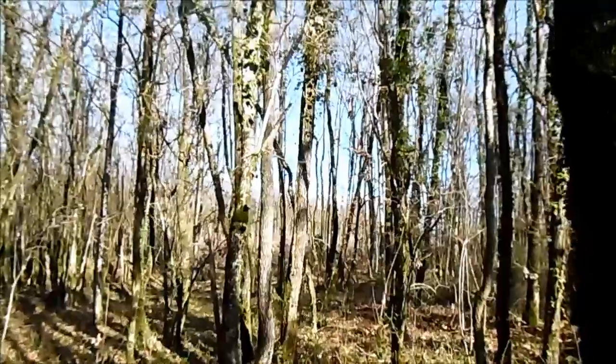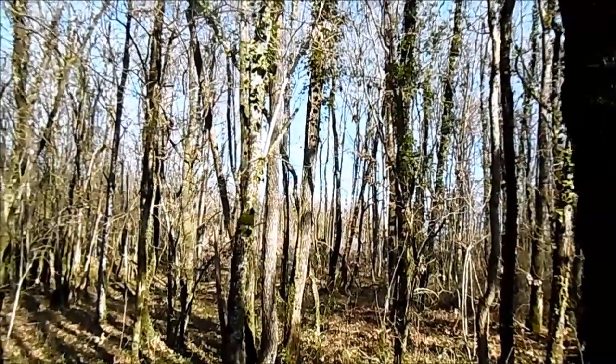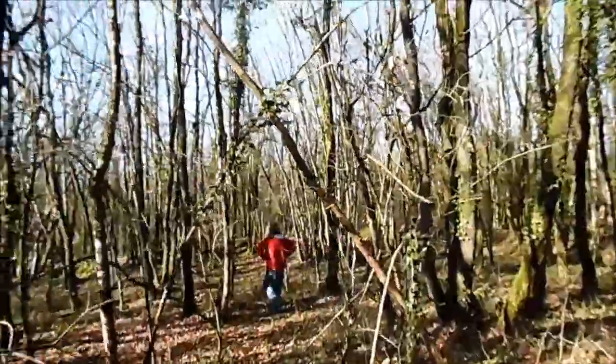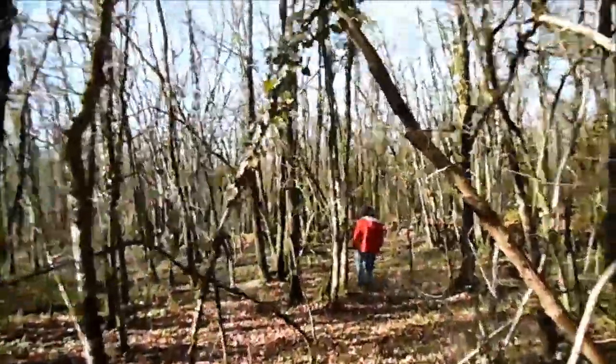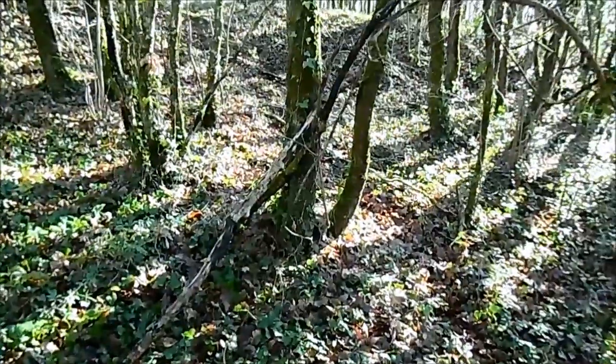As you can see through the trees, there's a big area there that's been cut down, but to the left hand side of it it's still very wild, with older growth trees. This looked quite interesting to us.